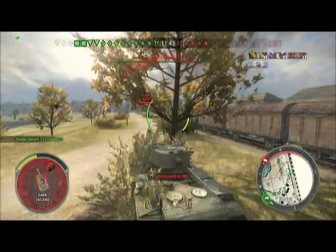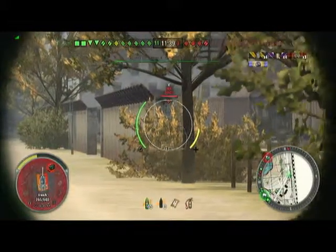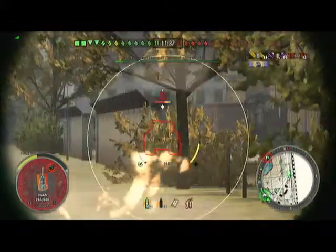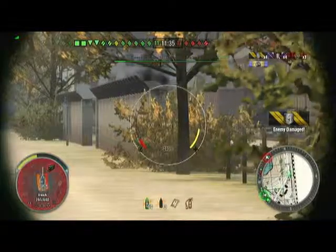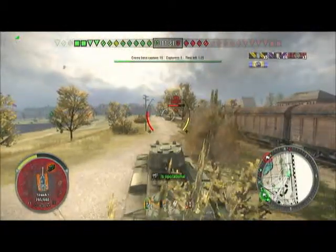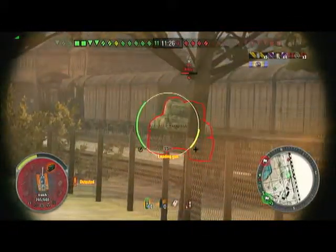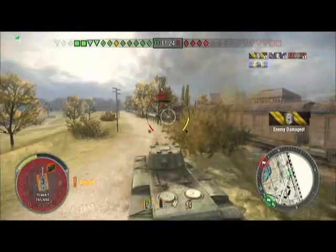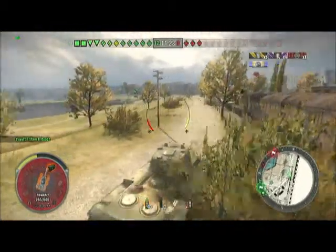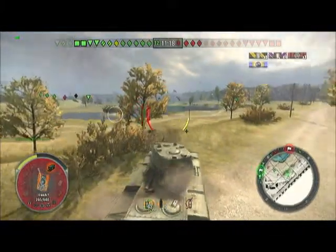And then there's that pesky M4 I've been trying to get my hands on. That sneaky little bastard. Come here. And I take a shot at it, and I did a nice wallop of damage onto it. I tried going after him. He's trying to go after me. I tried to shoot him. I took a nice little shot at him, and he gets finished off by my teammates. So yeah.